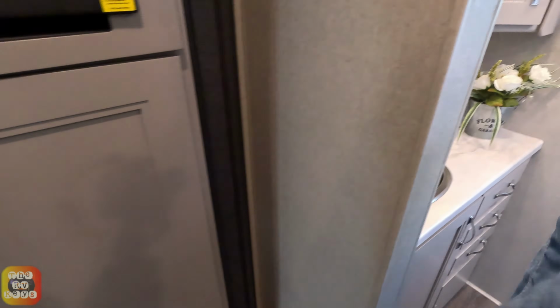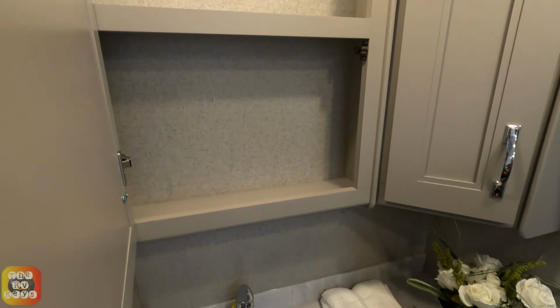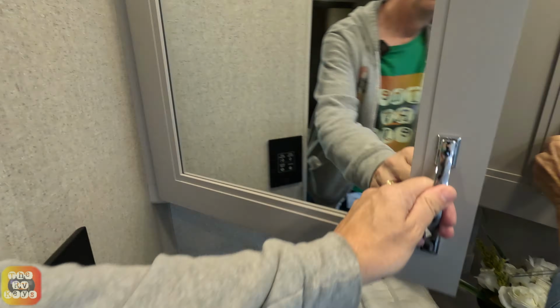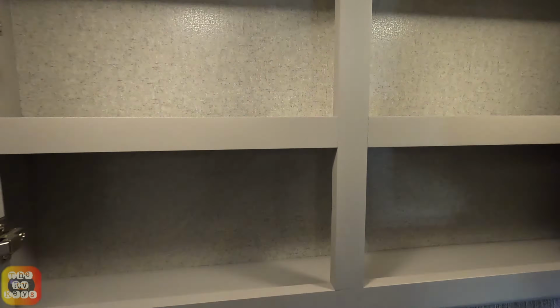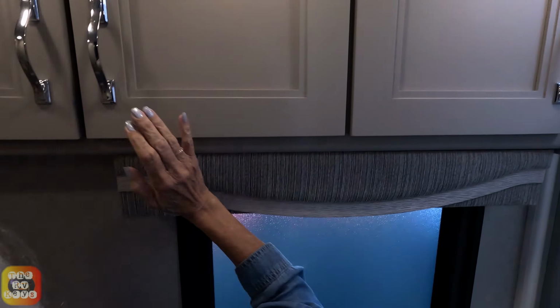Now, there's another bathroom here, because this is a bath and a half model. And so we have another medicine cabinet. And see, again, they need an additional shelf here. I mean, I know you get some large bottles, but you don't need that many. But you also have one in the corner and another one overhead here. This one actually has 3 doors. 3 doors. Yes, this does go all the way through, and that's the 3rd door there.